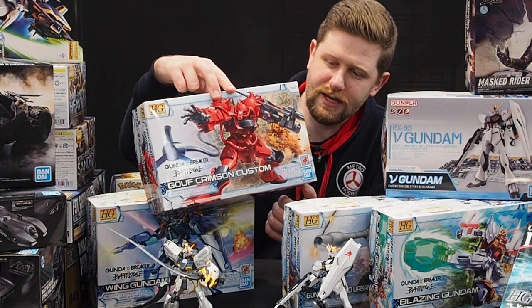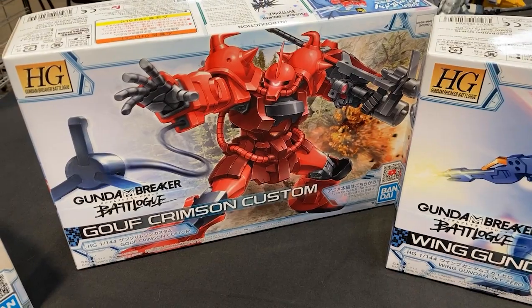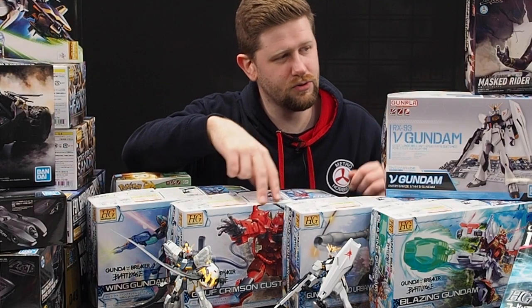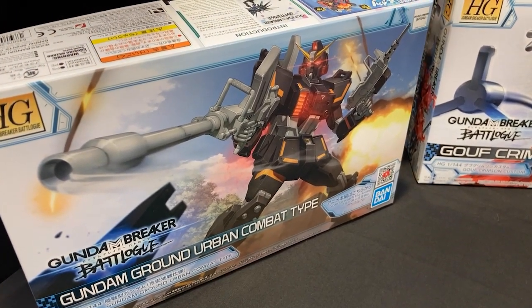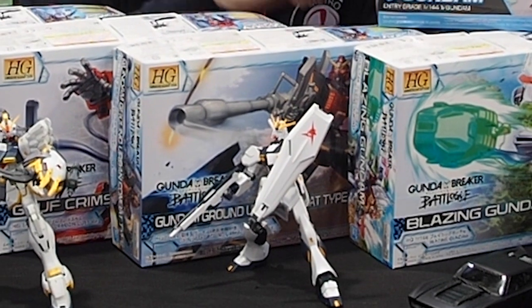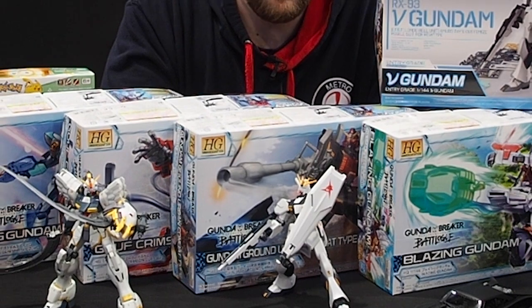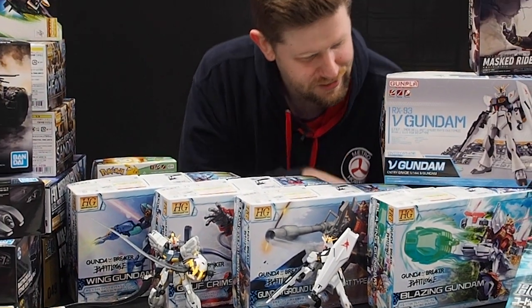The Gouf Crimson Custom, which is more like the Gouf Custom, everyone's fan favorite, if it was in Char Aznable's colors. Really quite cool there. We have the Urban Combat type, Ground type Gundam. The RX-79 Ground type is a fan favorite. To have it in an urban combat color is really quite cool. It's a very good set. I would have liked them to do something along the lines of an Ez8 as well, but you know, maybe when they do a second series of that.